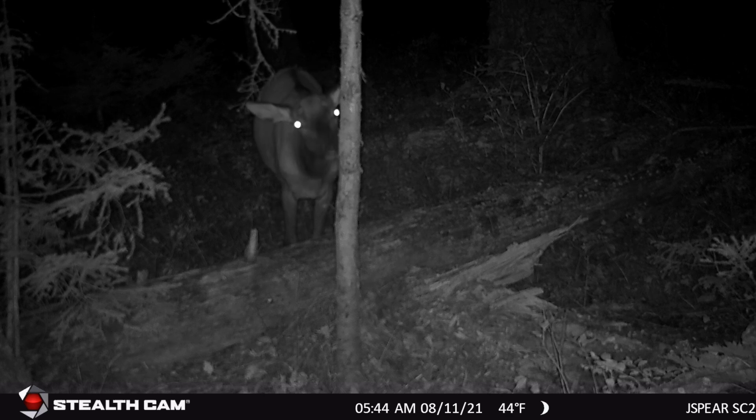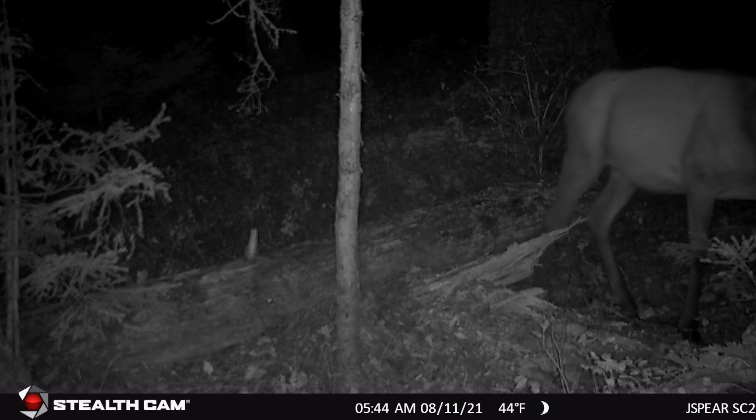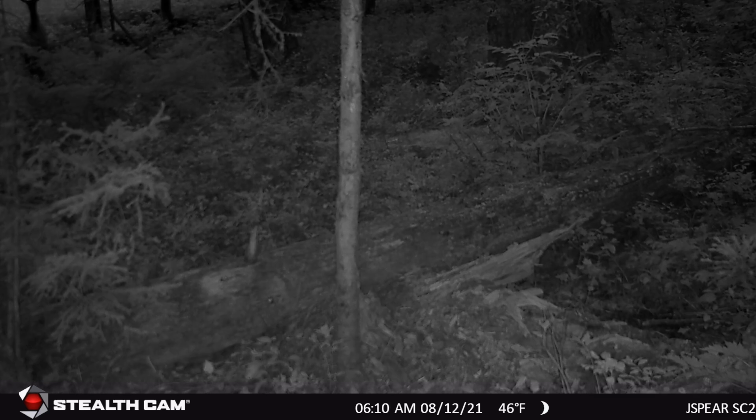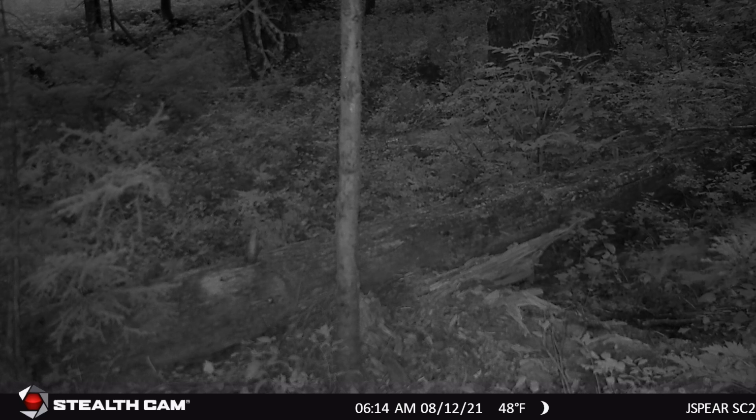Here's a cow elk coming and sniffing the rub tree. I didn't see any new deer or elk rubbing that tree. So maybe they just like to use some new ones. There's an elk running through 6:10 a.m. August 12th. And I was like, what the heck's that about? But 4 minutes later, that is probably why.